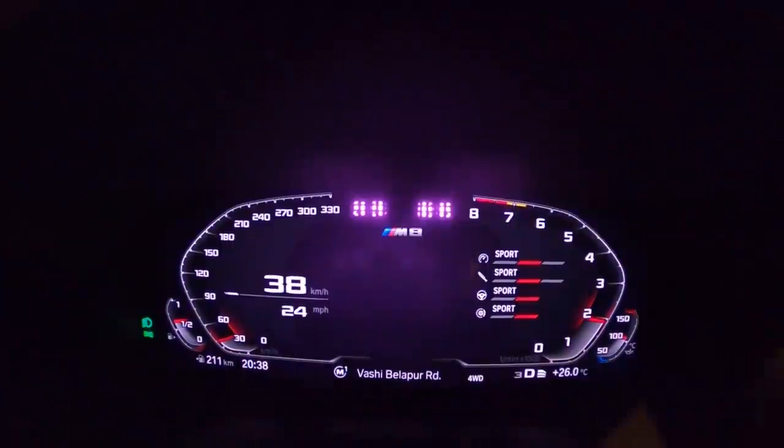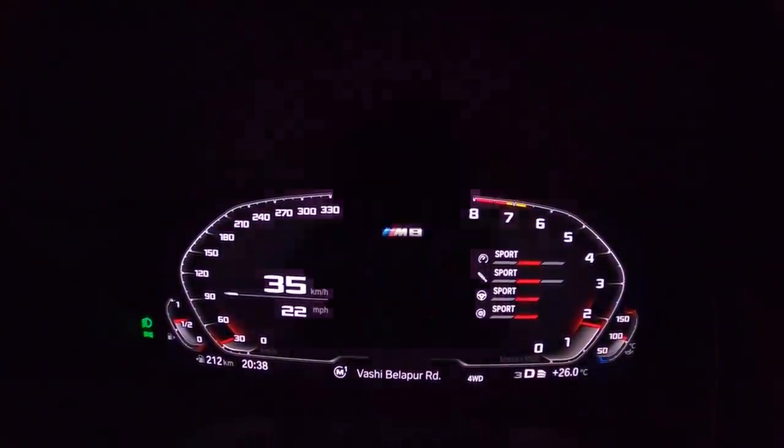Unbelievable, from the center console to the rear seat. Yeah. That is next level acceleration.